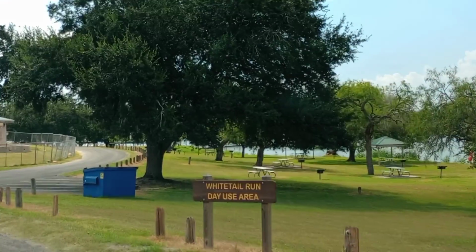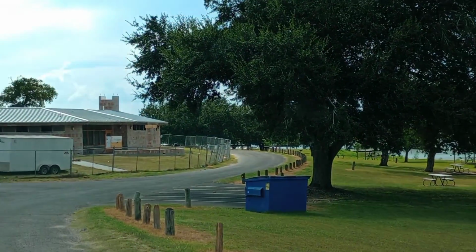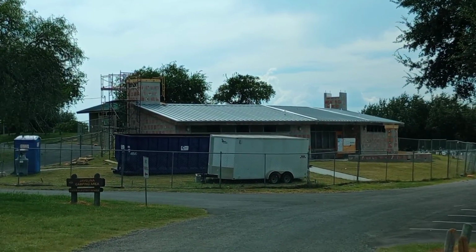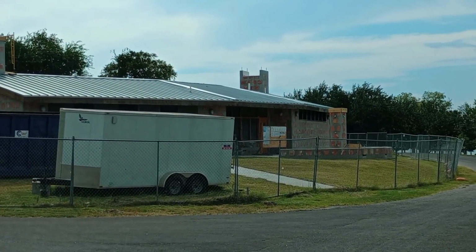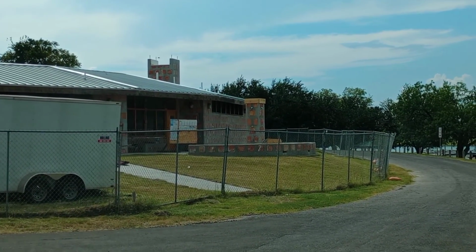This is a Whitetail Run day use area. They're rebuilding their bathrooms over here. Look like they have some real nice bathrooms when they're done. It looks like it might be some kind of pavilion or something, some kind of area you might be able to rent out.